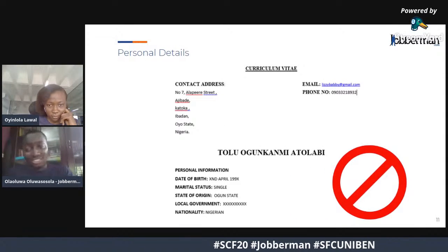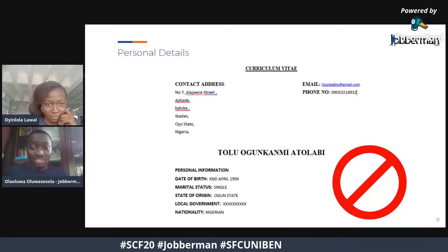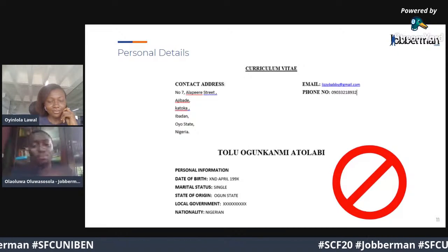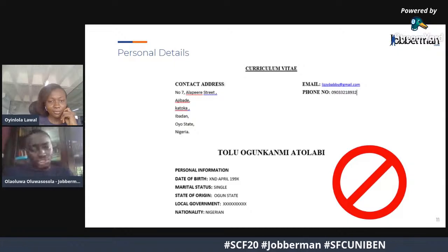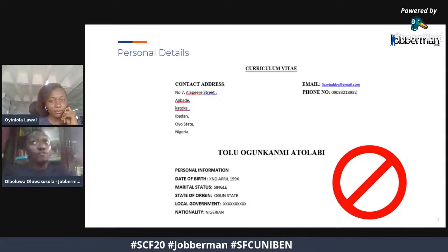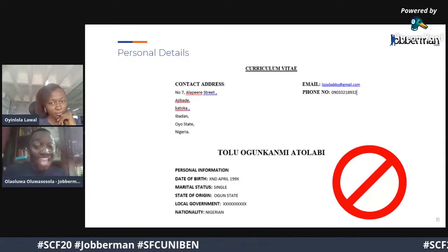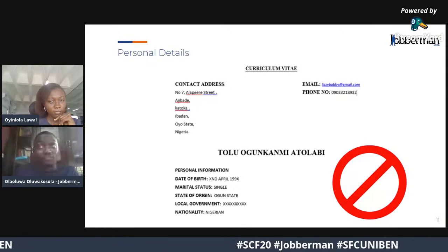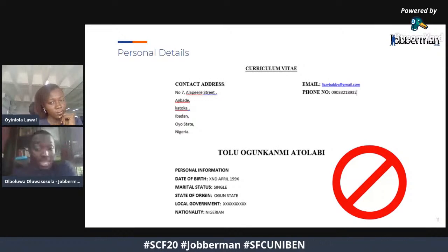Let's see another one. This person put contact address like you're writing a letter. That is not a professional email. The employer does not necessarily need your state of origin, except you are applying for a federal government job and they have requested that you put your state of origin. Maybe they have a way they make decision on who they will hire, right?